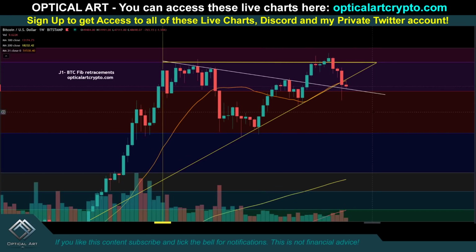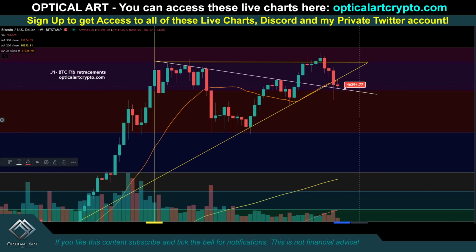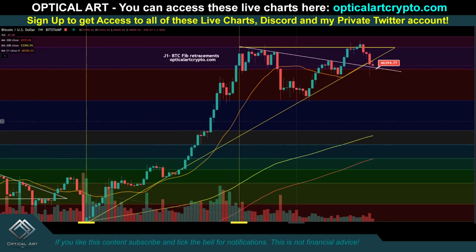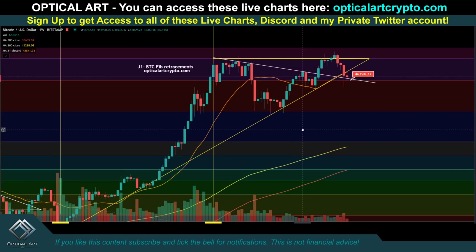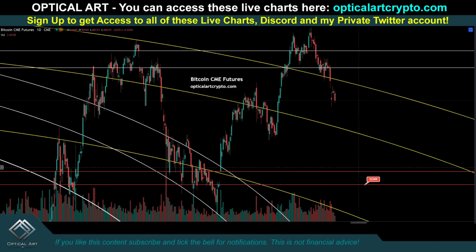This is the J1 chart. You can see currently this right here has been a lot of resistance. It's currently support. Once you break that, we're coming down. This is your current major support we need to watch right here, 46,394. And then, of course, each one of these lines down below will be support as well. This is just a simple fib retracement. This is the J1 chart, by the way. This is CME futures chart. So let me show you this.